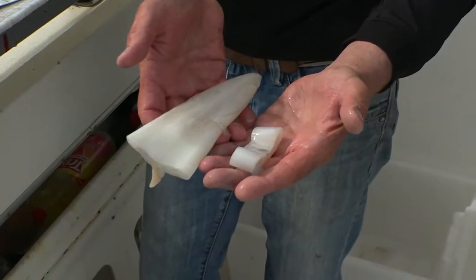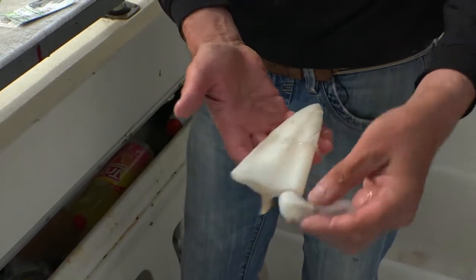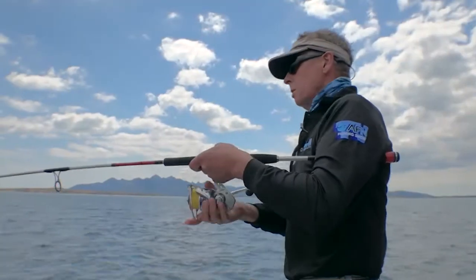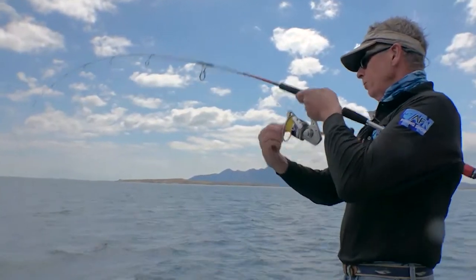Another great bait for gummy sharks here is fresh squid. Take the head out, take the wings off, get the hood like that. When you're fishing for gummy sharks on the turn of the tide, this can make all the difference. And here we go again, guys. There's plenty of them down there.